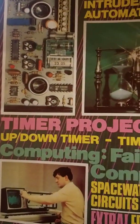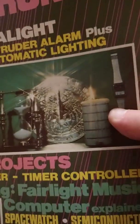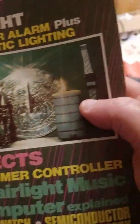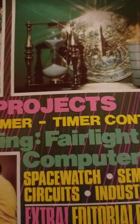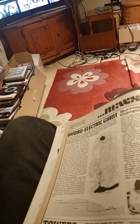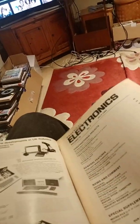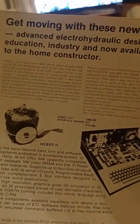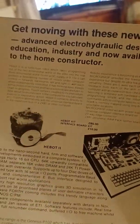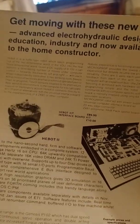Timer projects, up down timer, timer controller, computing, Fairlight music computer explained, space watch, semiconductor circuits, industry notebook, extra editorial pages. I tell you this, there's a few ads here on the back. Get moving with these new developments in UK robotics. Advanced electro-hydraulic designs for education industry are now available to the home constructor.